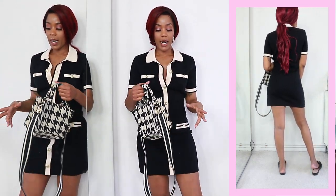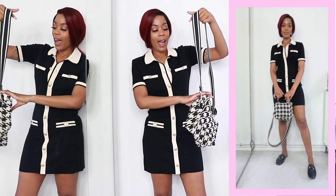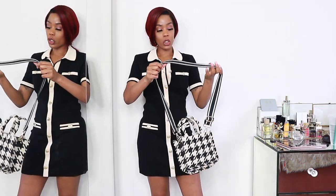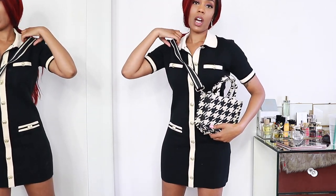And then I've switched up the bag. I've gone for a more affordable bag, which is my H&M one, which I absolutely love. I have it in this size, which is the mini size, and then I also have it in the larger tote bag size. So this is another way that I would style this dress. Definitely a little bit more spring and a little bit more summer. And this is a vibe that you could get away with wearing in the office.